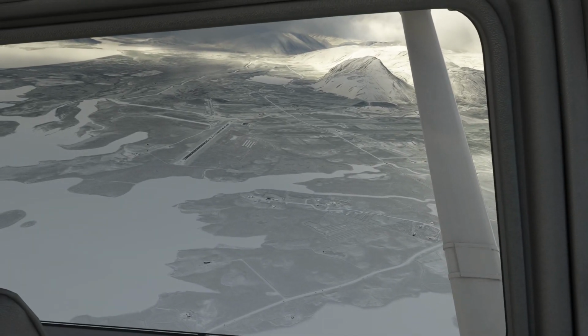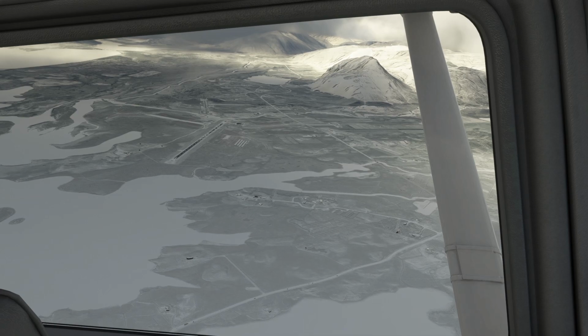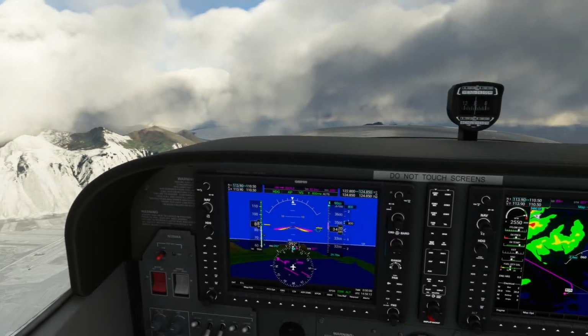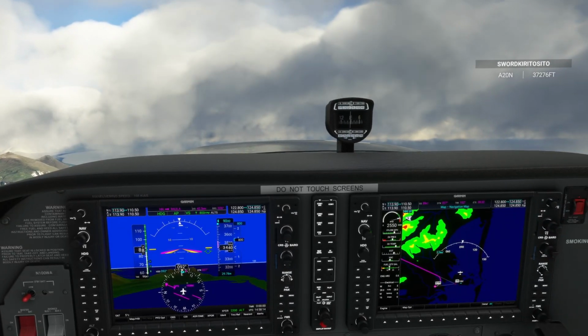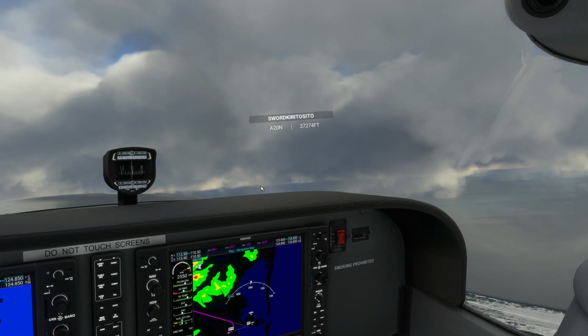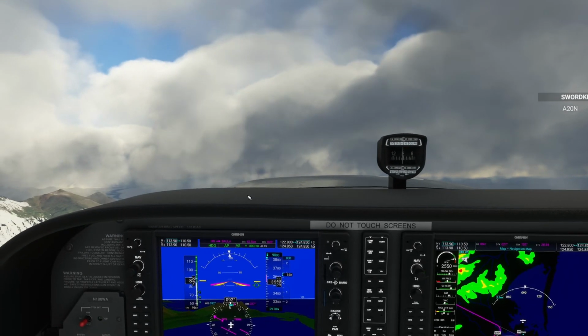There's the runway we just took off from. Beautiful scenery. Microsoft Flight Simulator just makes traveling the virtual skies so unique. Also helps having other live pilots in the air with you.